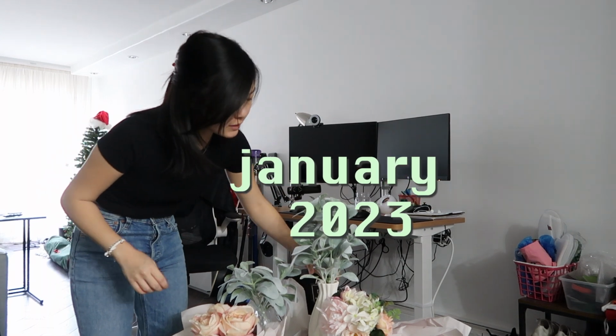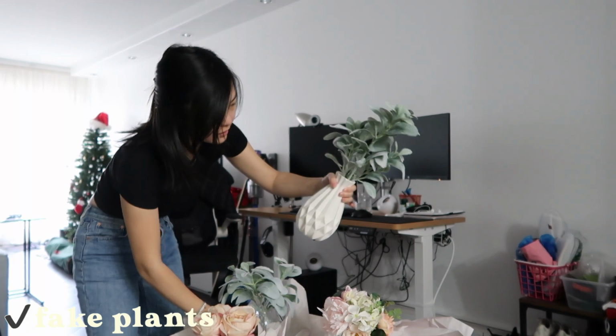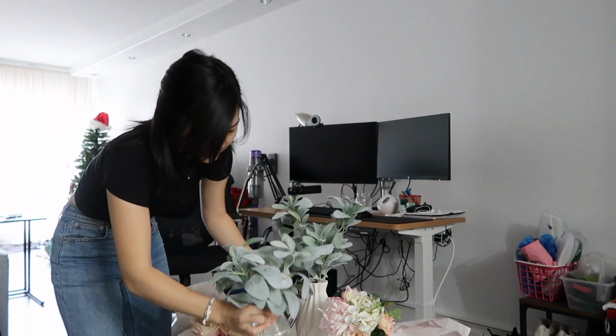I went to Marshall's yesterday and picked up some big plants. I got this one, some greens. I got this one too. I think it's pretty. And I got a floral one as well. This one's super pretty. I'm ready to decorate for the springtime already. Felt like this room was lacking something.